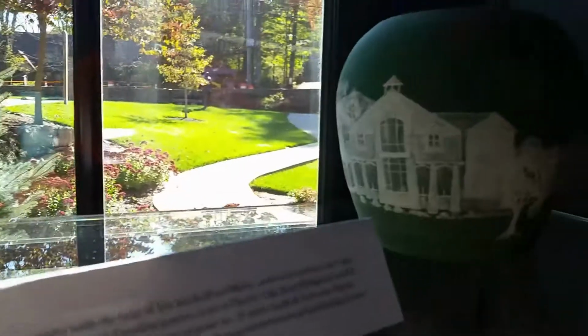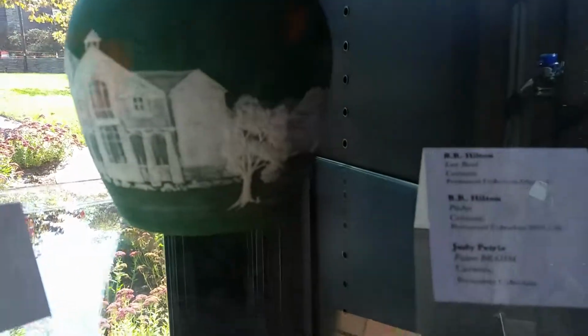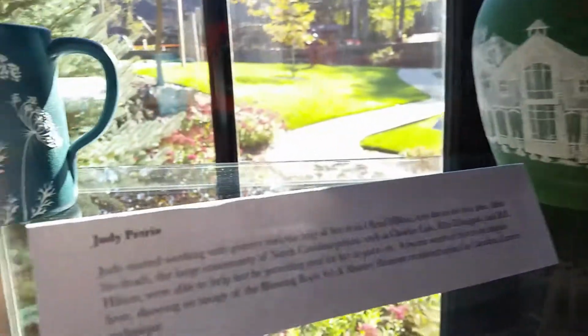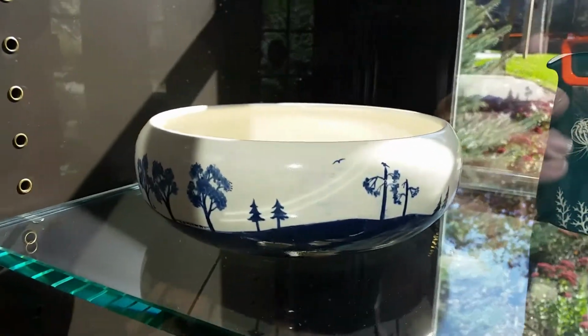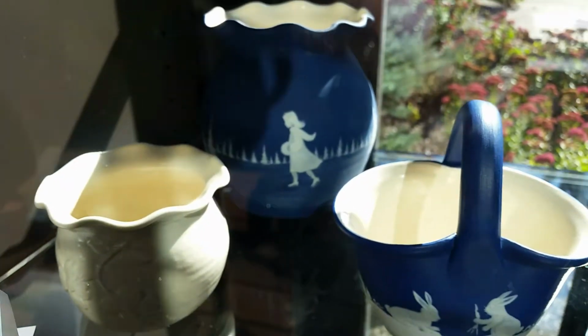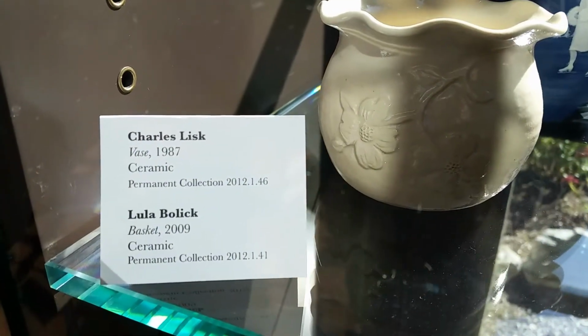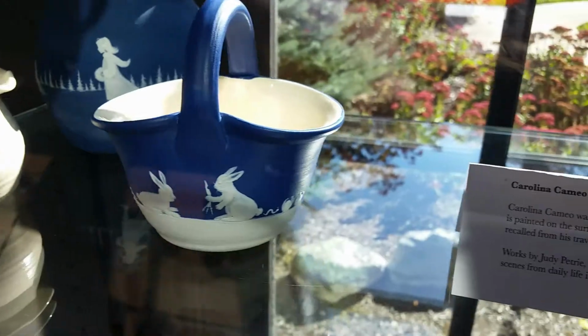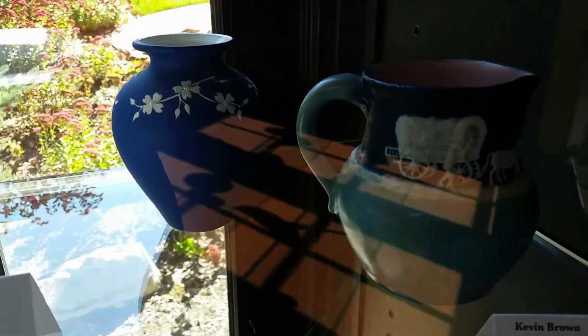Freeze that and read it. Now look at this. This is really intricate here. Not sure about the process of that. And the cup here. I like this bowl. It's really neat. Look at that. Little girl, rabbits. Charles Lisk. Carolina cameo. Now that is really awesome.